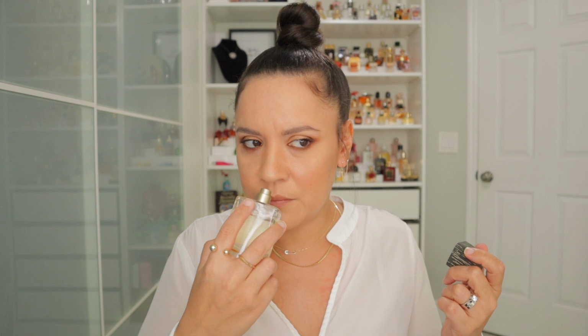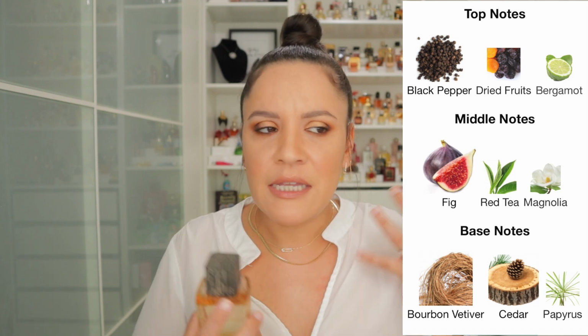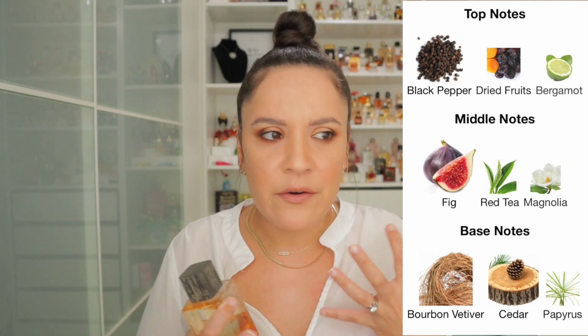Gorgeous scent. I would say it's probably my favorite of the Avant Garden collection. This isn't going to be for everyone. I don't think it's offensive. It's definitely year round. You can wear this one all year, but I don't know if it's the dried fruit that's in here or the bourbon vetiver that just gives this a kind of dark wine berry scent to it, but while still staying light and clean.